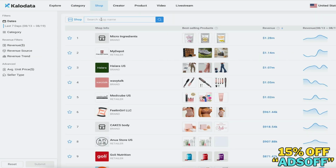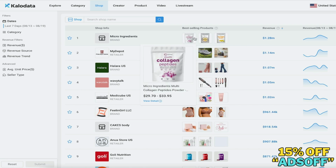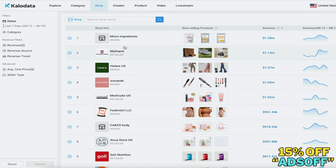The next one is go to shop. This is where you're going to find the top shops on the TikTok shop. And this is just absolutely insane. In the last 7 days, this Micro Ingredients, not little, they're a behemoth of a company. They've done $1.28 million in the last 7 days. So obviously they're doing something right. And these are the companies that you want to potentially work with.